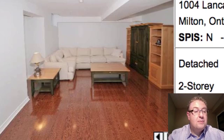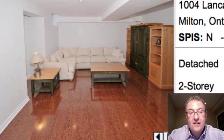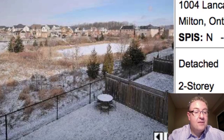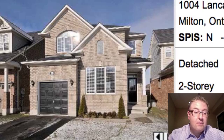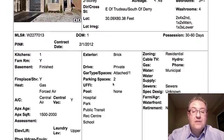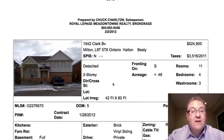3 bedrooms upstairs, plus there's a very configurable basement. Very professionally done down there. You've got a good looking bathroom, and then that's what you see from the back bedrooms. And very, very impressive. So I think there's a lot of great features with this home. $469 seems to be a very good price for it.